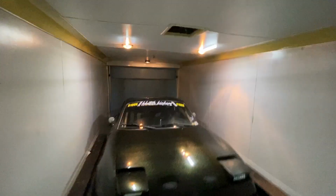All right, truck's warming up. Car, everything is loaded up. Man, I gotta say, it has been so nice having the enclosed trailer today. So yeah, anyway, it's time to hit the road. Let the truck warm up, we're gonna hit the road.